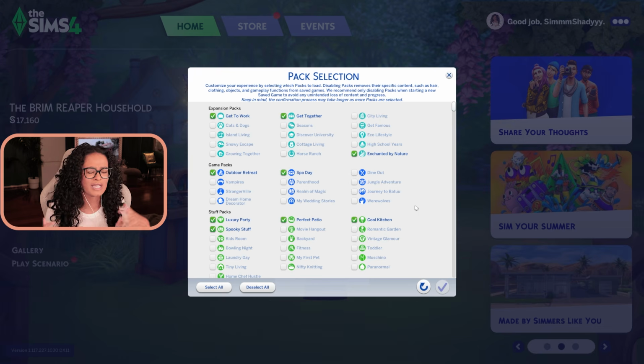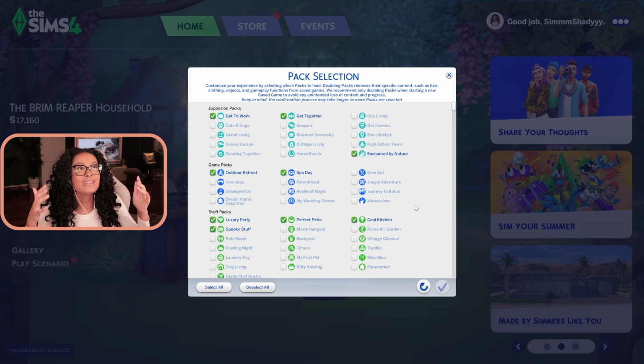Maybe Enchanted by Nature is too much for people, like with sleeping on the floor and all that kind of stuff. I know for Rags to Riches, I might not enjoy it when I'm going through each pack and trying to do Rags to Riches. So of course, I'm probably gonna disable other packs when I'm trying to do challenges like that. I'm just trying to think from the average Sims player's mindset. It just doesn't look good, unfortunately.